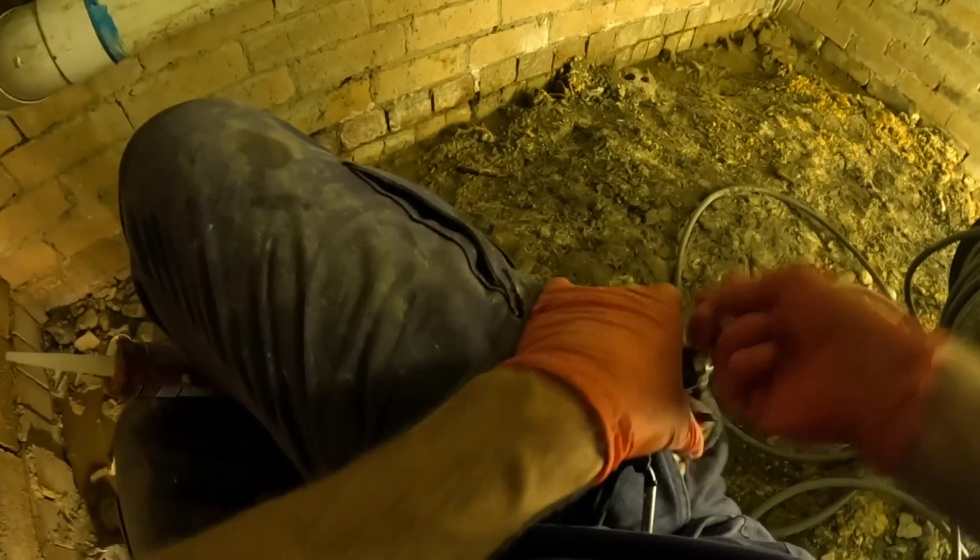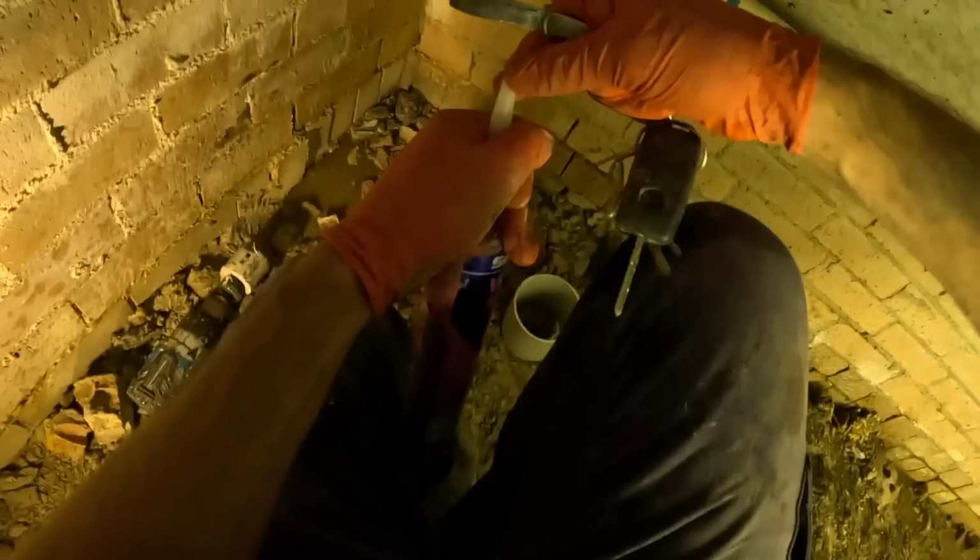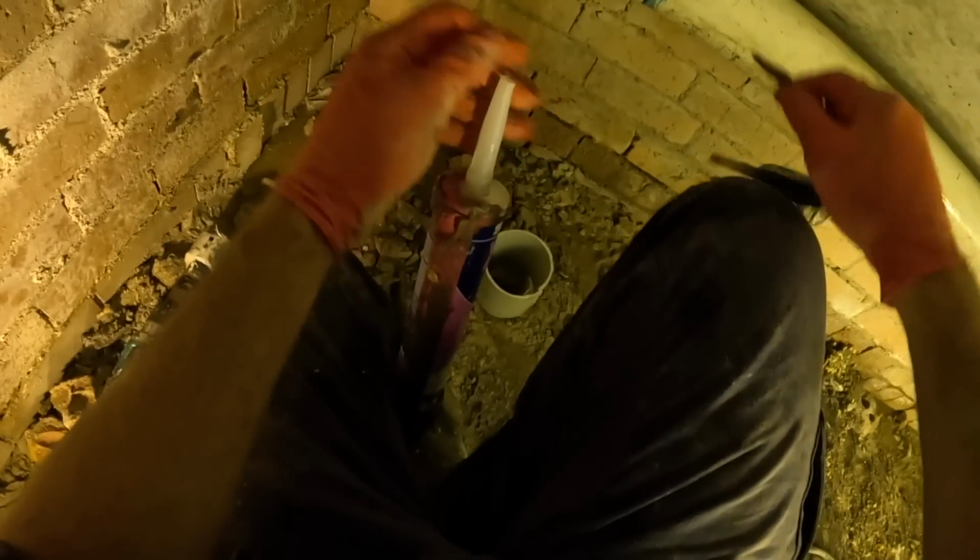Yeah, it's been intermittently off and on problems. But you've been able to plunge it sometimes? I plunge it, a few buckets down there, and it seems to fix the problems temporarily, but we just reached too far in the end. All right, silicone.